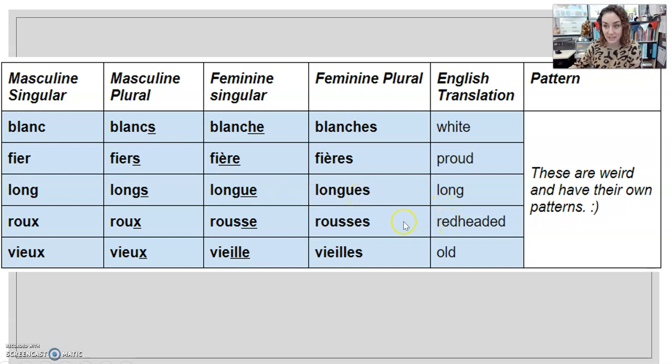The word redheaded is pronounced roux. Roux keeps its X for plural. Rousse, I told you these were weird, they do their own thing. Rousse is feminine singular redheaded. Rousses is feminine plural. And then here's a really important word, vieux means old.